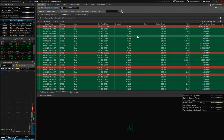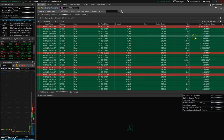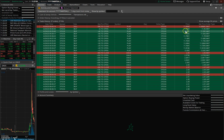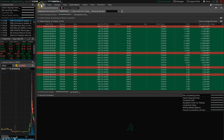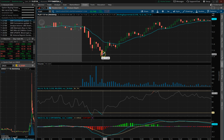Then I bought at $11.78. Closer up to there. That was 50 shares, I believe. That was 50 shares also. Then this is how I got my cost basis so low. I picked up 50 shares at $11.66. So right around that area. And then I picked up 40 shares at $11.60 in that area, and then 6 extra shares at $11.45.